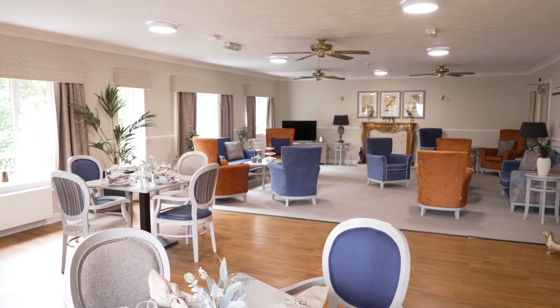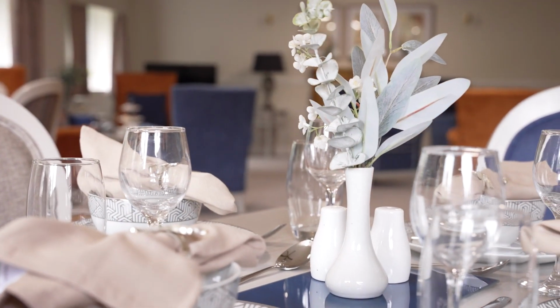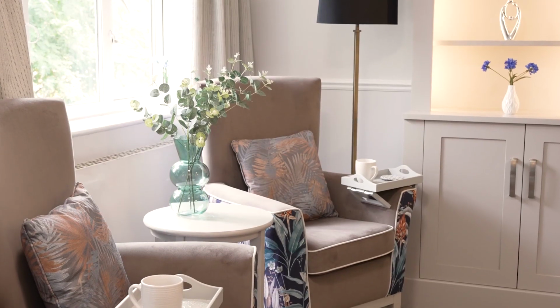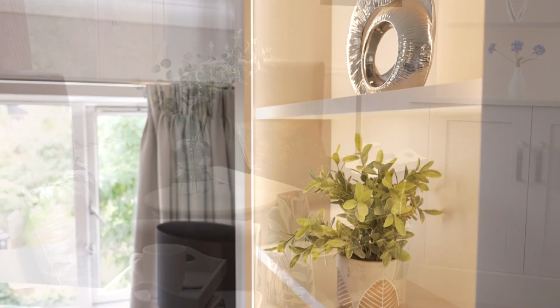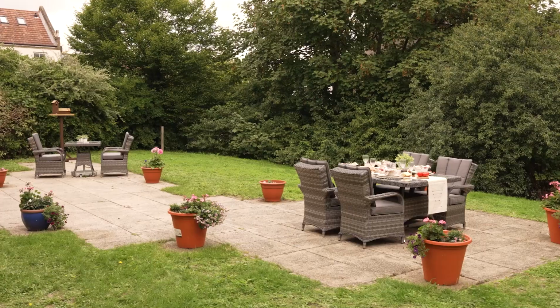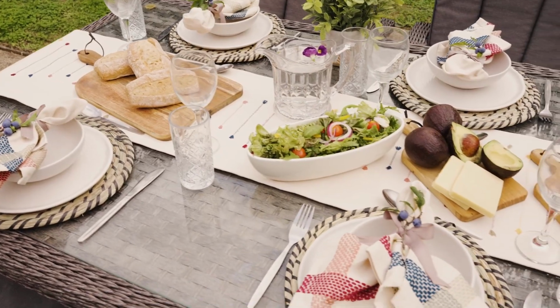Across our two light and airy floors, we have beautiful relaxing lounges and dining areas to socialise in and enjoy a meal together. We have a purpose-built bar and library to spend the evening with a drink or a book, a hair salon for all your pampering needs, an activities room where residents gather together, and dementia-friendly accessible gardens and patios, where our residents love to enjoy the nice weather and take part in gardening activities.